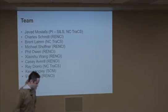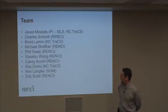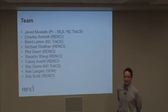So some credits. Long list of people here. There are probably some others as well. These are the main folks on the project at this point. Javed is PI of it. He's at SILS and also is director of the Bioinformatics Core. Is that correct? He's in the room. I'm looking at him nodding. Charles Smith, director of informatics here at RENCI. Brent Lamb is IT director at NC TRACS.